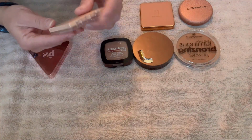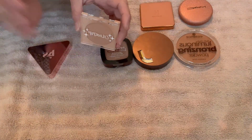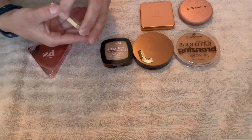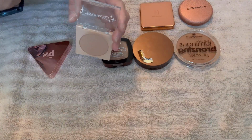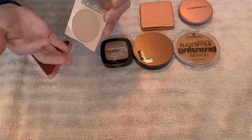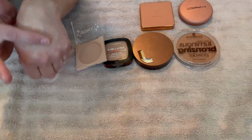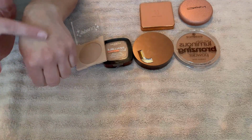All right, the next one is this ColourPop one. It is their matte bronzers. They came out with these not too long ago with their blushes. It's the Avelia Beach. This one's a little light, but I do like it for more of a natural look. And it's just as good as the blush. So I'm gonna go ahead and keep that one. See how light that is? It just really blended into my skin.